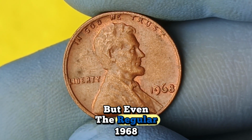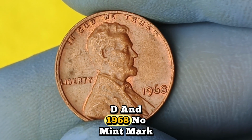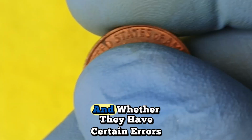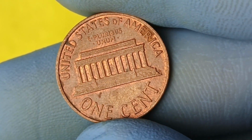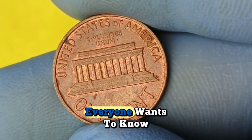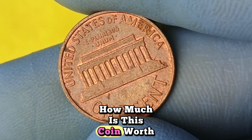But even the regular 1968 D and 1968 no-mint-mark pennies can be valuable, depending on their condition and whether they have certain errors. We'll talk about those errors in just a moment. Now, let's get to the part everyone wants to know. How much is this coin worth?